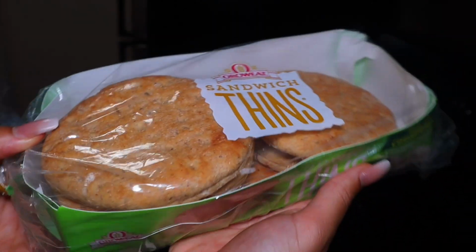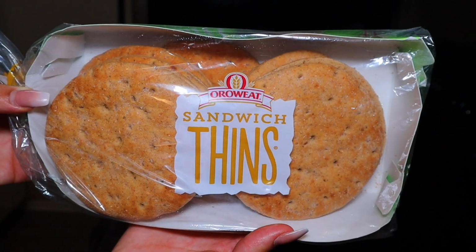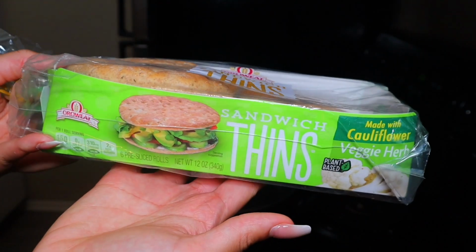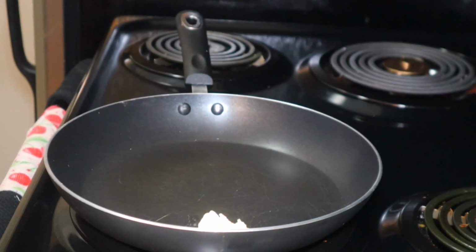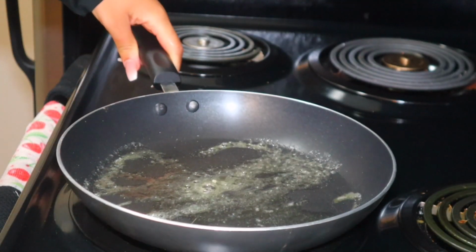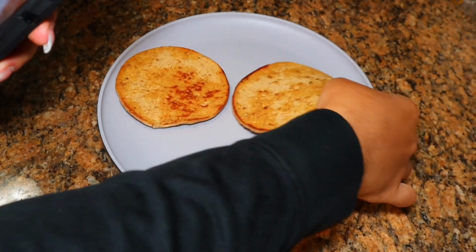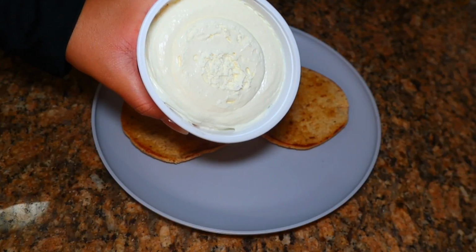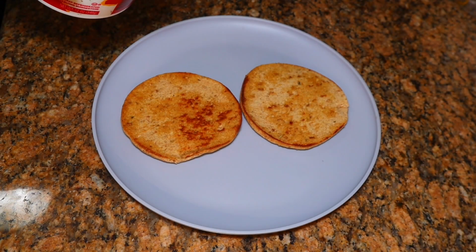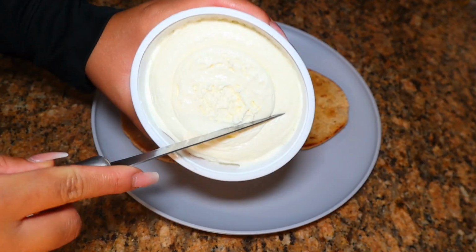Moving on to breakfast. So these are sandwich thins and they are made with cauliflower, and I believe they have about 7 grams of protein per serving. And you guys know I eat a high protein diet to help with my hunger and muscle growth. So I'm basically just toasting both of the bagel thins on a pan, and then I am taking some cream cheese and spreading it on the bagel.